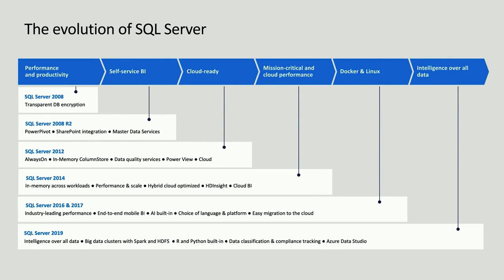It's really expanded to meet the needs of our customers over time as the different types of data that customers need to collect and process and query has changed, and as there's been more and different kinds of database engine requirements that have come along. So let's take a trip back down memory lane for a moment and look at where SQL Server has come from, and then we'll take a look at where SQL Server is going next with SQL Server 2019. Let's start with SQL Server 2008.